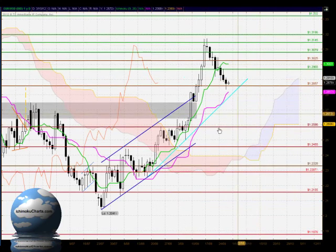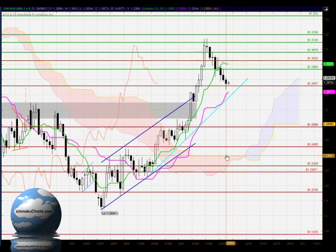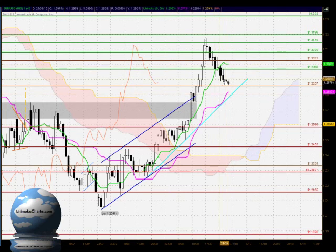Now in terms of Ichimoku, we have a bullish market in the long-term time frame by trading above the cloud. The market's also bullish in the medium-term time frame by trading above the pink line, the Kijun-sen, but bearish in the short-term time frame by trading below the Tenkan-sen here.